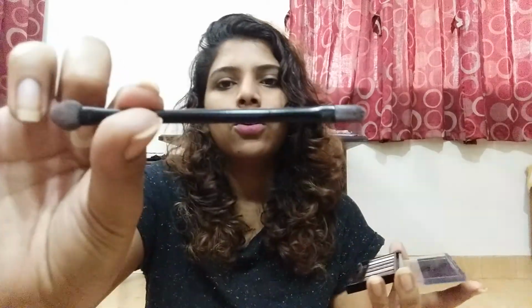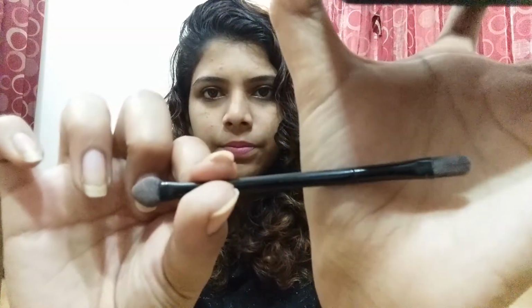So we've done brushes, we've done contouring, we've done concealer. I want to now jump into my most favorite product, which is my eyeshadow palette. If you're on a budget and you don't have too much money to spend, I suggest you just go and buy this. If you're into nudes, like light to dark transition, this is your go-to. It comes with an applicator, really nice.